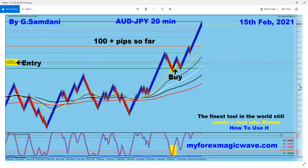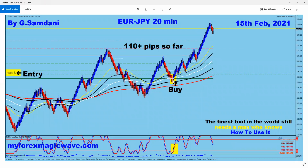But doing so, what happened? Like I said, when the yen index goes up, it means yen is getting weaker, and all yen pairs will go up. So here is one of them: Aussie yen 20-minute, 100 pips. Beautiful setup, my Magic IB setup by the book. I do not take any trade without the setup. I have to have the setup, right? So this is the one. Euro yen, beautiful long setup, and boom, 110 pips. Buy order and SL break, move to break even.